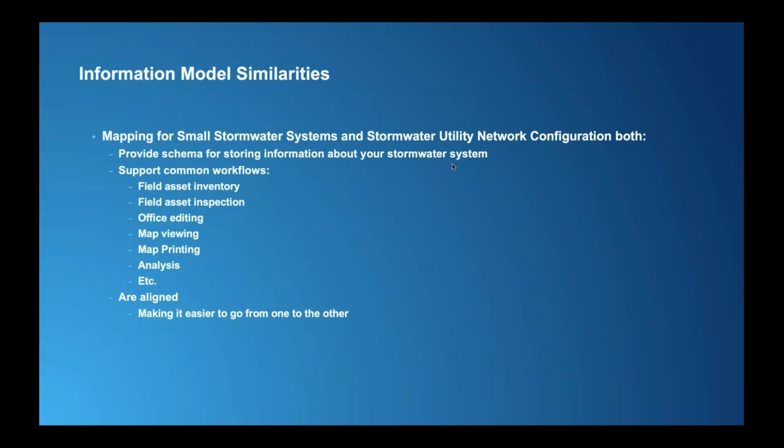Really important to know that they are aligned. So those two contemporary information models I talked about are aligned, even though they're deployed in different ways. They're aligned with each other. That makes it easy for you to go from one to the other. And the scenario we really designed this for was for organizations that want to start out with that Mapping for Small Stormwater Systems type of deployment and approach, and then move into a more robust implementation that gives them a lot more capabilities by implementing the utility network.